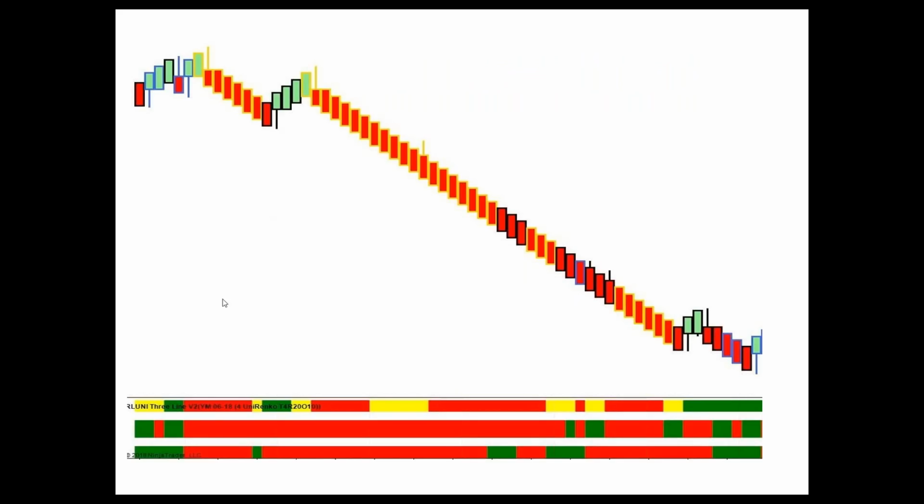So here now we have three forces, and we need them all aligned in order to take a short trade. Now, the first line is momentum, and the assessment of momentum is slightly more complex than I told you. And if anyone wants to know the more complex assessment, I'll be happy to tell them. But during those periods of time, that first line can be yellow, and we only need the second and third line red.